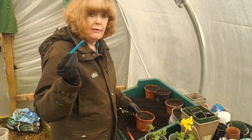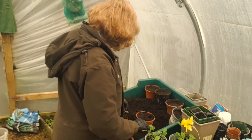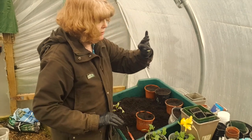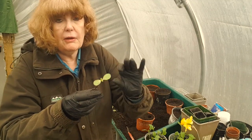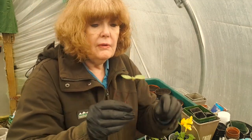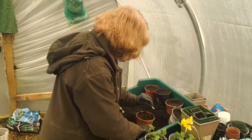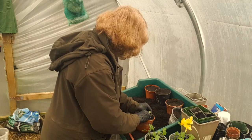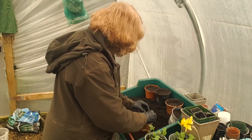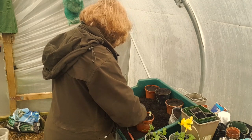I'll use my pen. I find this is the best way to make a hole right down to the bottom of the pot, and then grab it by its baby leaf, and then you can see it's got true leaves coming through, and then we're going to just plop it in, and bury it halfway up that stem. Should be alright. So 2 in there, so 1 each side.